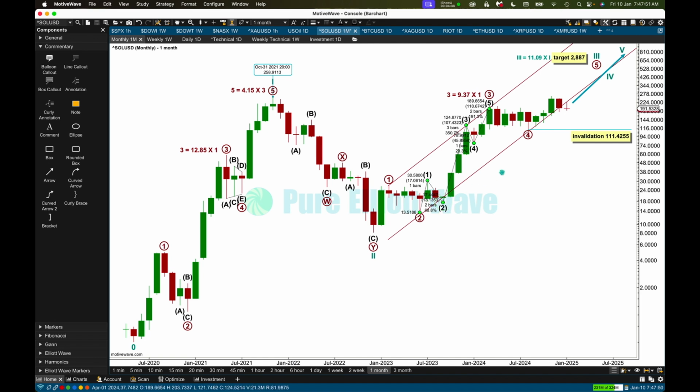So the support line isn't really showing us as accurately as we would like where price is finding support. It's okay, it doesn't absolutely have to. They don't always work perfectly. It worked really well for the end of primary 4, and that was its main purpose.